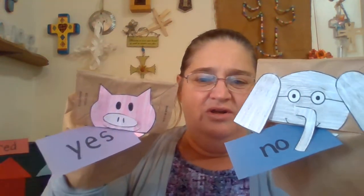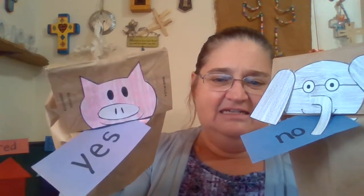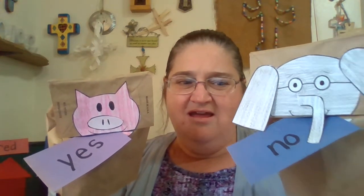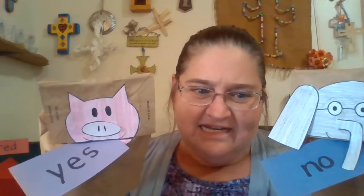Are you coming, Piggie and Elephant? Oh, look, these are some of our sight words from last week also. Piggie has Y-E-S. What does that spell? Do you remember? Yes. And Elephant has N-O. No. Yes and no are opposites. They're different as can be. We'll sing a song of opposites. I'm sure that you will see. Whenever things are opposite, they're different as can be.